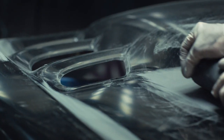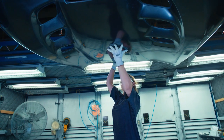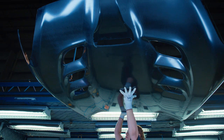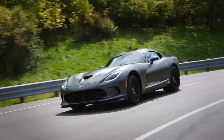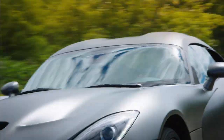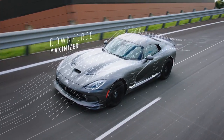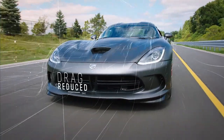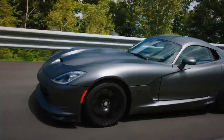Finally, the finishing touches. Each part a work of extreme dedication and a monument to ingenuity. Carbon fiber's unique properties optimized the Viper's aerodynamics. Downforce has been maximized, improving stability and fuel efficiency. Drag has been greatly reduced, increasing overall top-end speed.